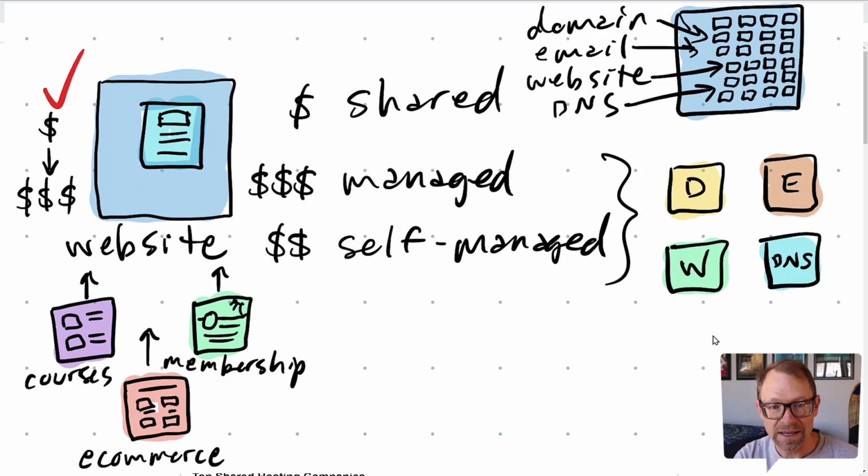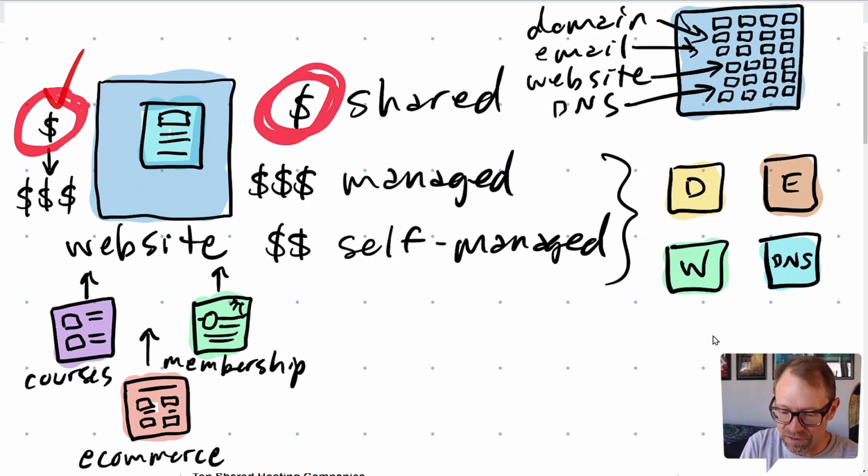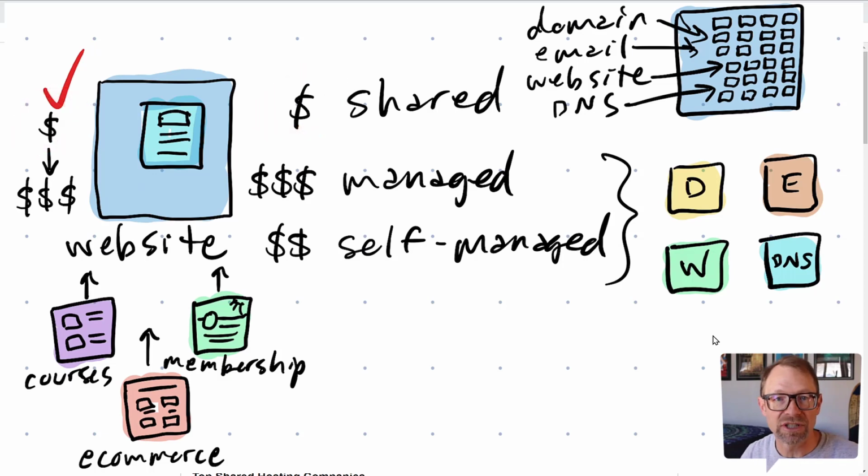And so, by loading up a server with multiple websites like this, they're able to serve websites at the lowest cost level. And I would recommend shared hosting for someone that's just starting out, or if you're just hosting 1, 2, or 3 websites for yourself.